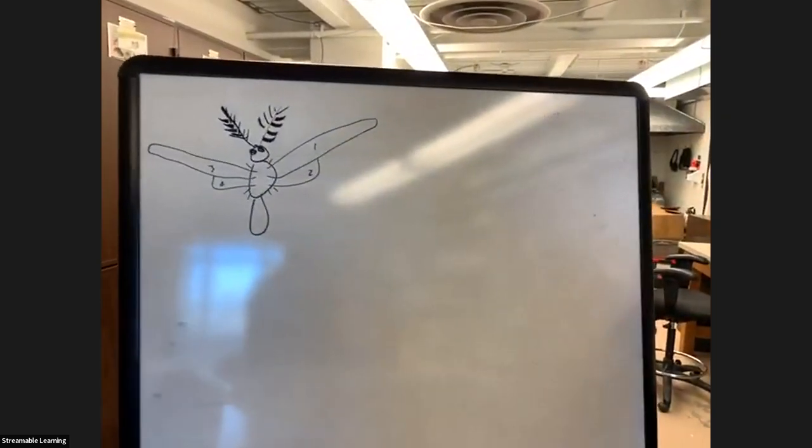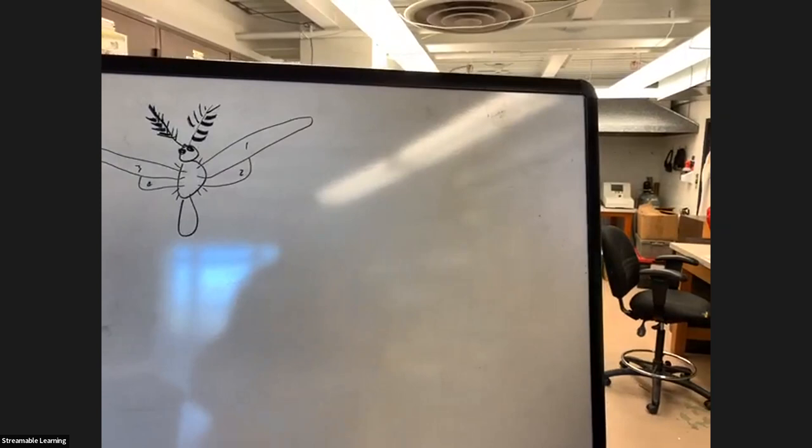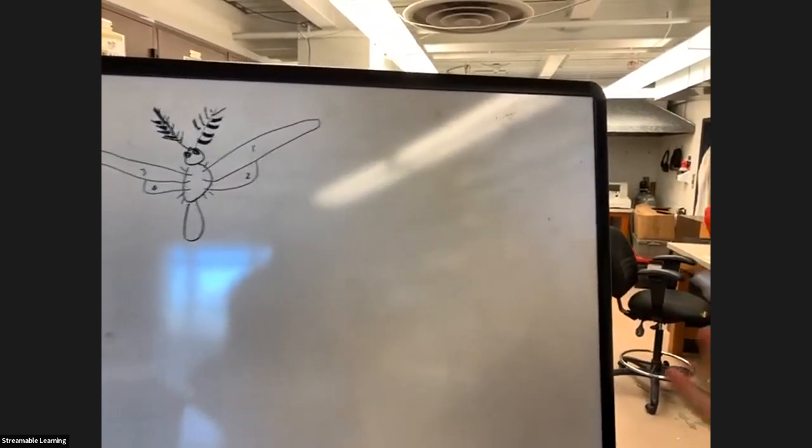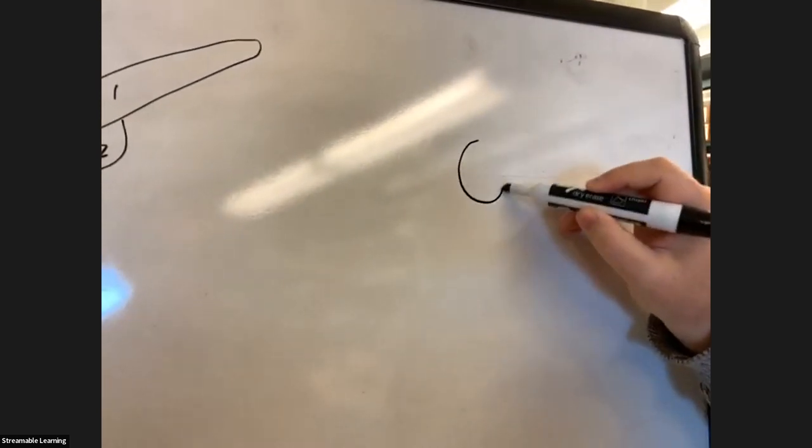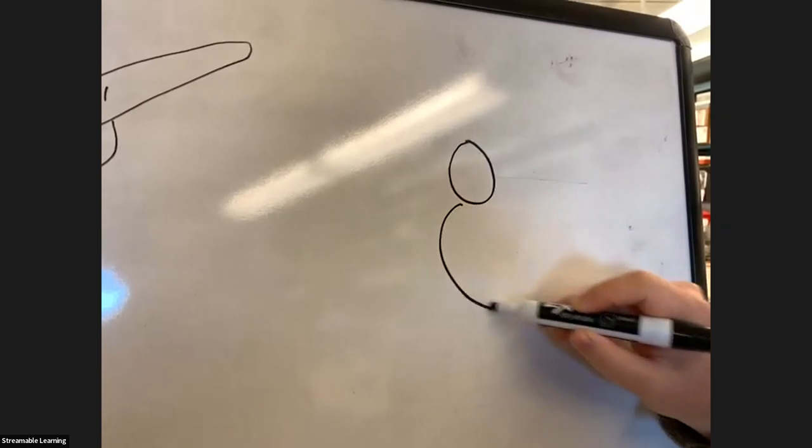So how about, can we draw one more? Let's draw one more thing. How about a spider? How do you know if someone's like, are you drawing an insect or are you drawing a spider? And you can say to them, I'm drawing a spider because it only has two body sections. So it's got a head and then it's got a body.